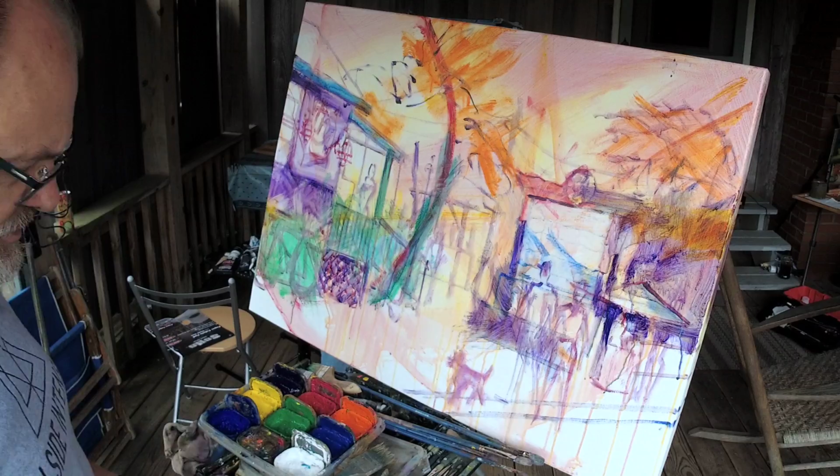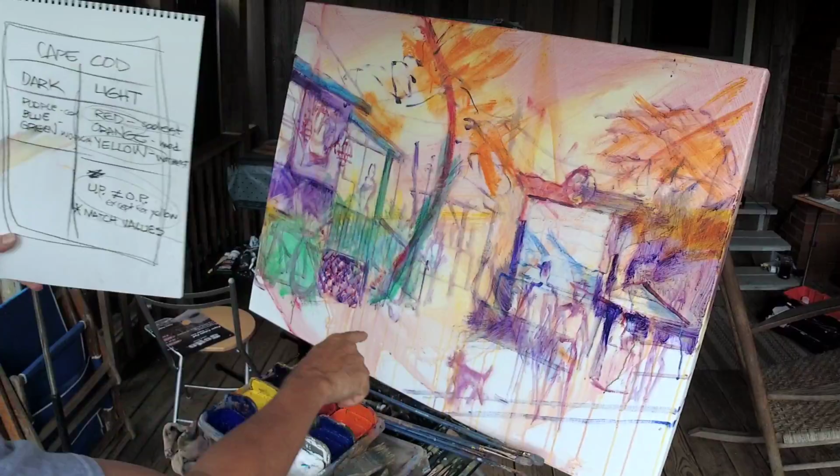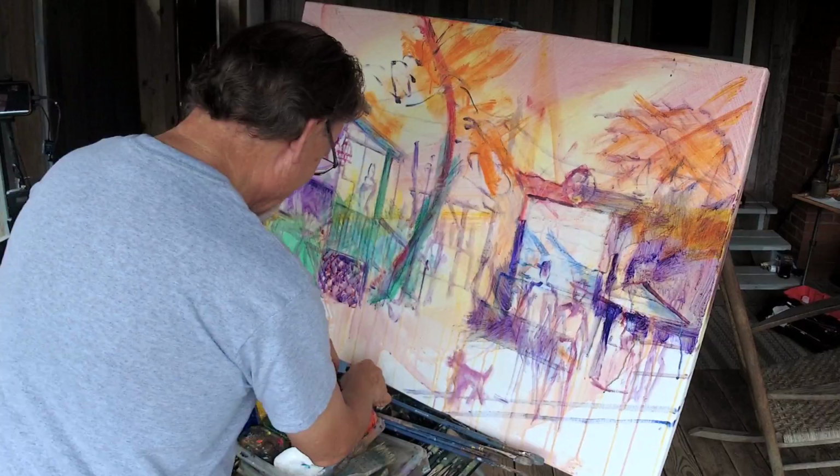Okay, so let me think out loud for a minute. So it's in the shade. All of this is in the shade. Now, this is a pavement road. That's cool. This is warm. So warm shade. Warmest. Yellow. No, I'm in the shade. Sorry. Warmest. Shade, warm, green. That is crazy.